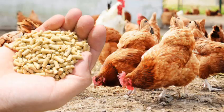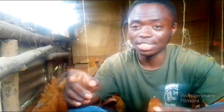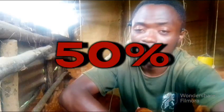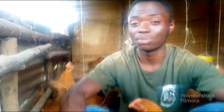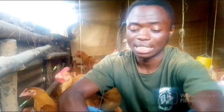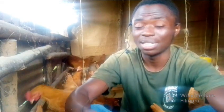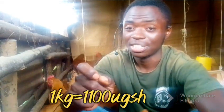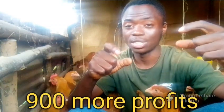Number one, if you want to reduce the cost of your chicken feeds, you have to start mixing your own feeds. When you start mixing your own feeds, you'll be able to cut costs by 50%. Because I also used to buy feeds from manufacturers, and a kg of feed I was buying at 2,000 Ugandan shillings. If you're in Uganda, you are able to do that mathematics. But if you're not in Uganda, you'll be able to also compare. So when I started mixing for myself, every kg cost me 1,100 Ugandan shillings. So you can see the difference, 900 shillings, which they were cheating me.